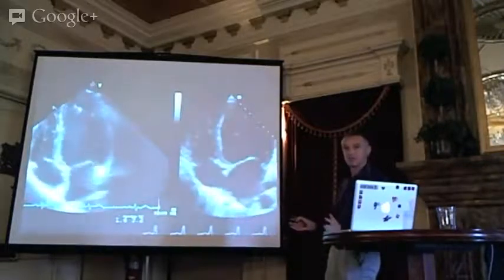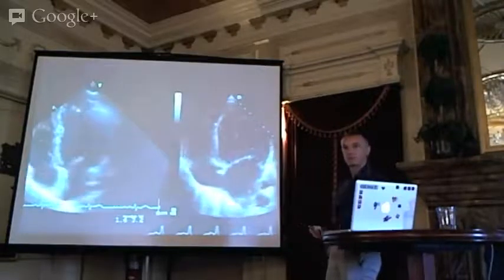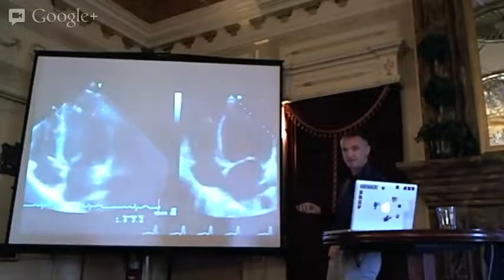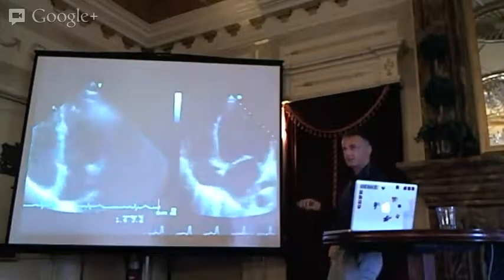It's got globally impaired systolic function. Our job is done. We don't need a diagnosis. He's got a pump problem. It's not going to kill him right now. And he actually, despite hypotension, responded quite well to a small dose of diuretic.